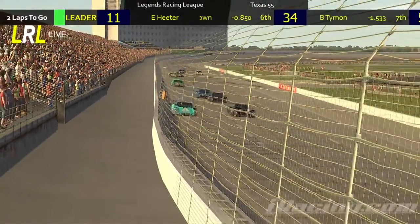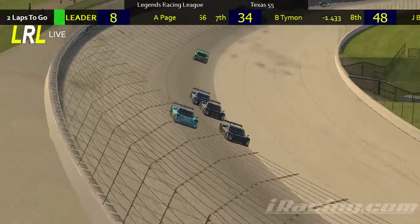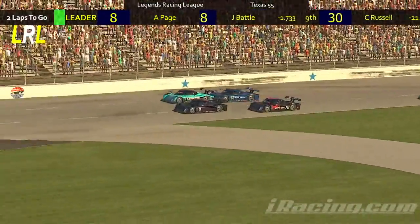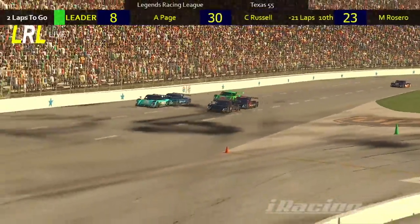Will we make it back? Coming down to turn 3 and 4, does Heater have enough of a run? Benjamin gets a big run, goes low. Keplinger goes high. Three wide, Benjamin wide, almost wide, he checks out of it. And we're coming to the white flag. Brown's catching Aaron, Brown in the mix now.